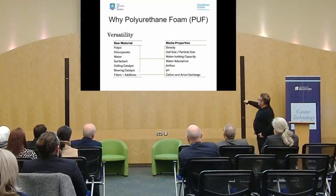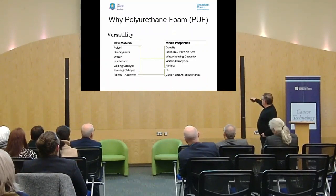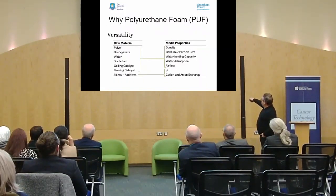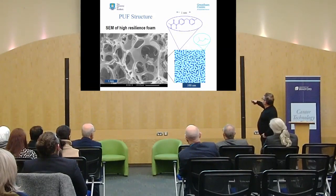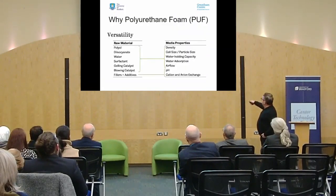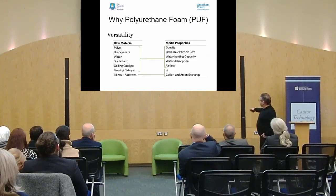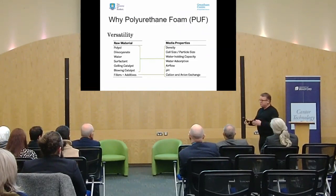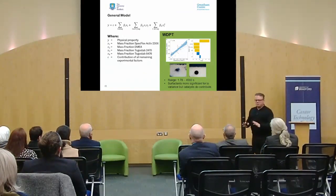So you can mix different components, the polyol, the diisocyanate, the water, and the surfactants and catalysts, and change the density, so how much polymer there is compared to the air. You can change the cell size. You can change the water holding capacity by changing the chemical structures and by changing the cell size. And then if you add particles, you can use those particles to buffer salts and ions and nutrients and things. So we can do all of those things. So this is his PhD on 3 slides.